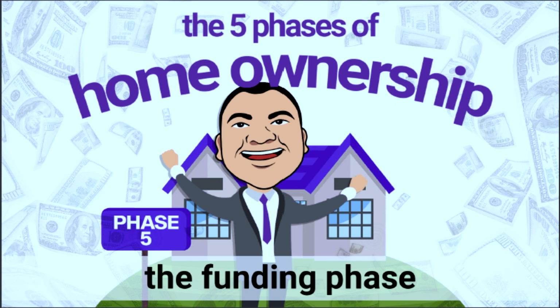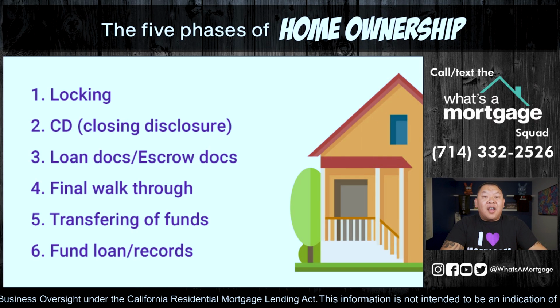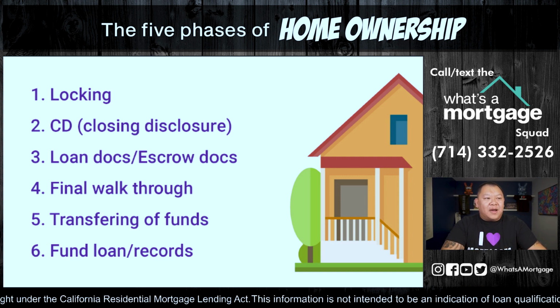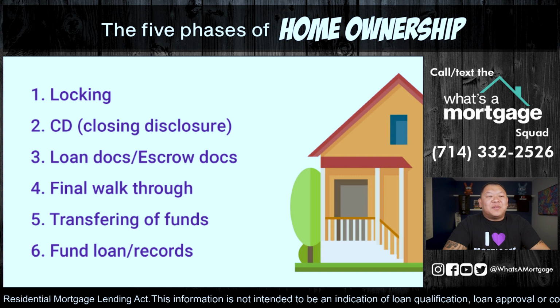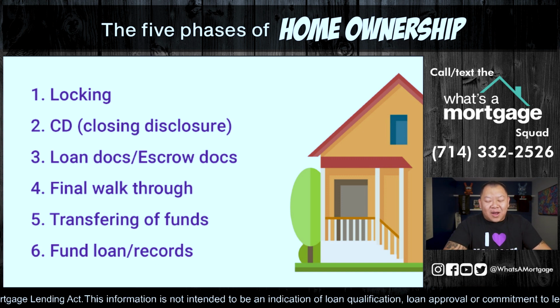As some of you guys ask me over and over again, you always talk about the loan estimate. When are you going to talk about the closing disclosure? So tonight, we are going to break down the closing disclosure for you, okay? In phase 5, there is the locking step, the CD, the closing disclosure, which a lot of you guys want to know about, the loan docs and escrow docs, the final walkthrough, transferring the funds, and last but not least, funding the loan, recording, and getting your keys. All right, so let's get into it.